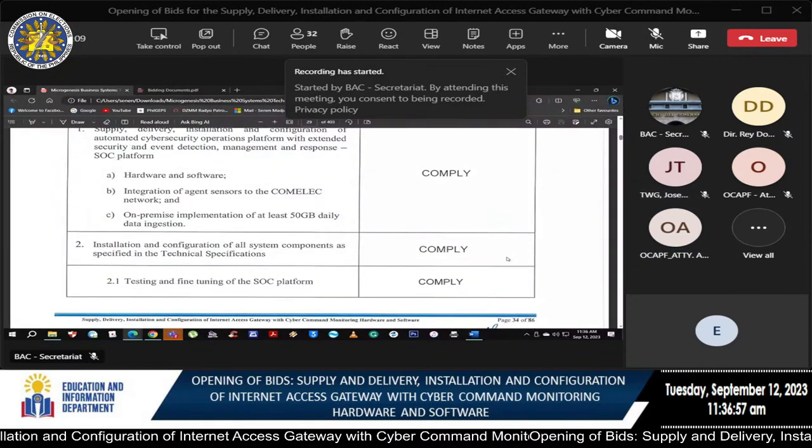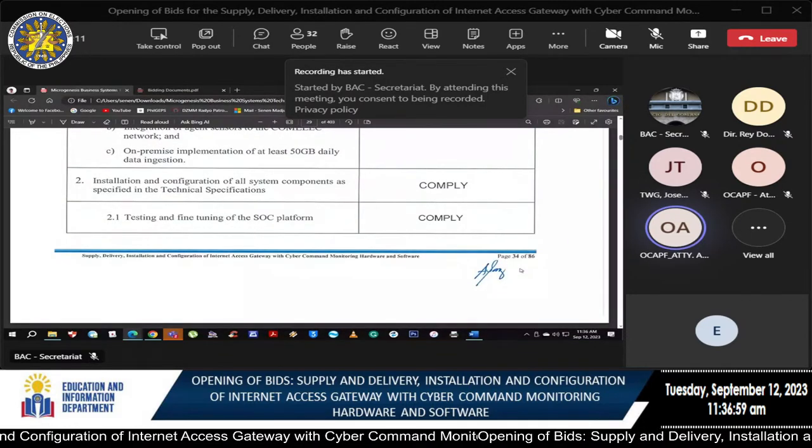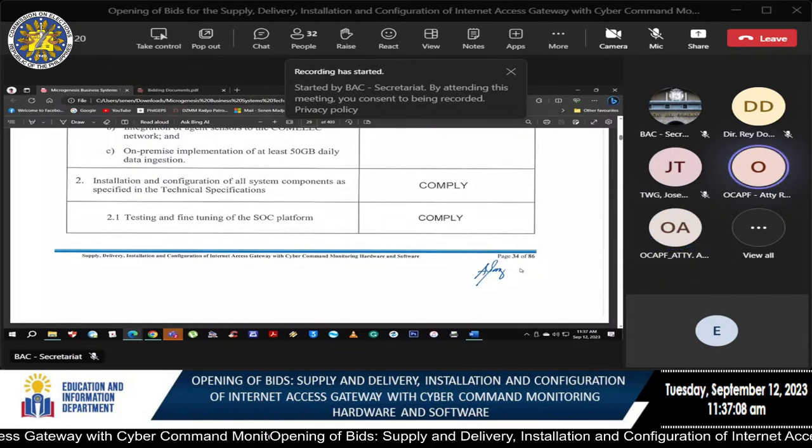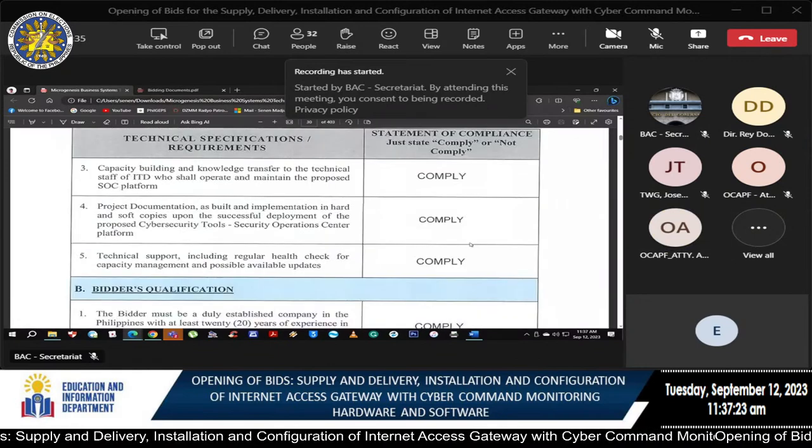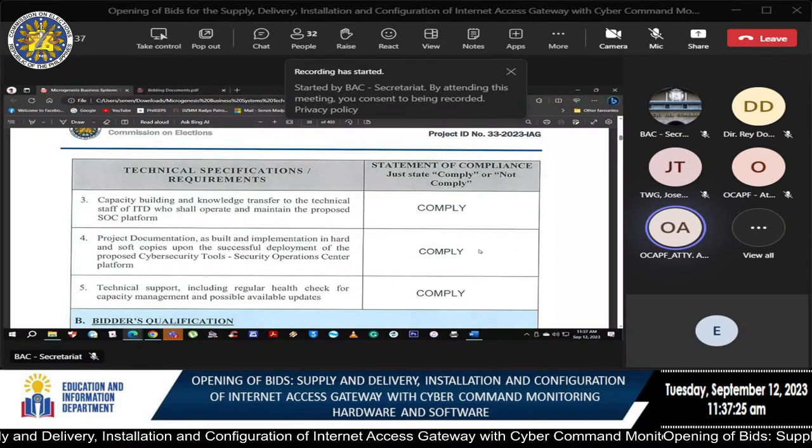Number two, installation and configuration of all system components specified in the technical specifications. Comply. 2.1, testing and fine-tuning of the SOC platform. Comply. Number three, capacity.